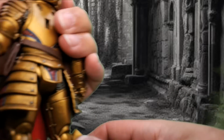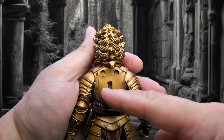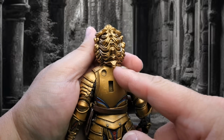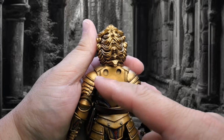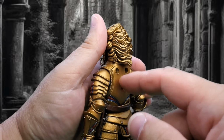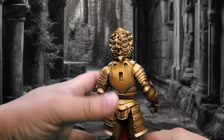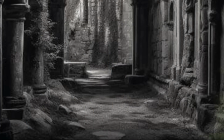Alright, and I didn't talk about his stuff. He's got these ports in the back. These two are for the shoulder armor, or, you know, other things can plug in there too. And then this one also is for other things to plug into. Alright, we'll be back momentarily, get them all fixed up.